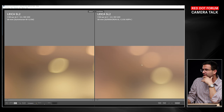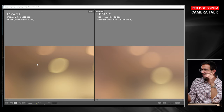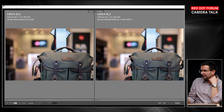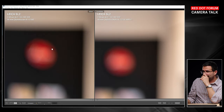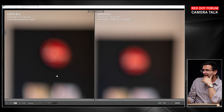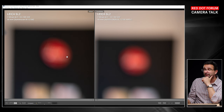Even as you start to get out towards the center, you can see how this is really becoming not only lemon shape, but also where it's starting to split. And here it's very well maintained. Let's go to the Leica dot. Again, you can see how this is getting elongated and this is maintaining its circular shape. That's really, really nice.